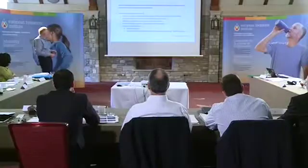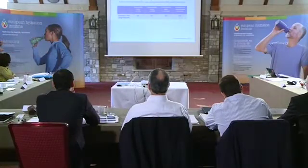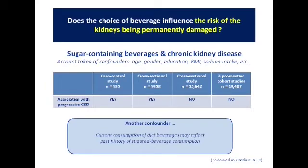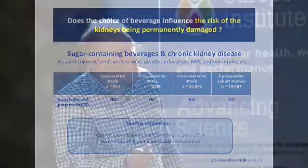Nevertheless, although people have wanted very strongly to prove that sugar-containing beverages do give you chronic kidney disease, the truth is that at the moment we have a case control study that says yes, and a reasonably big cross-sectional study that says yes, but the biggest cross-sectional and 3 prospective studies say no. And this isn't an easy one to investigate, is it? Clearly, current consumption of diet beverages might reflect past history of sugared beverage, and nobody's been yet able to prove that diet beverages have any negative impact on kidney disease, but whether they might be a marker of past sugar beverage consumption, we're not sure.